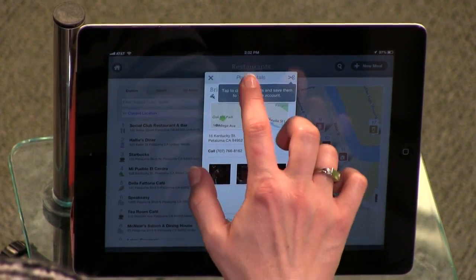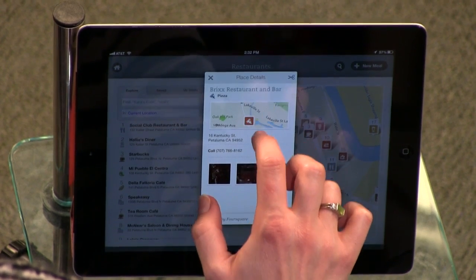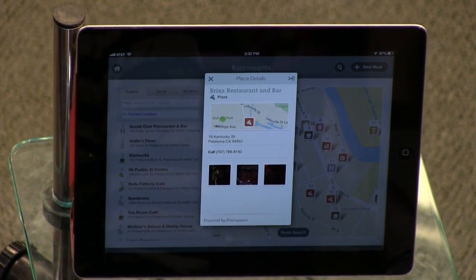it is... Social Club should be right there, right? Yeah, it is. I'm just trying to... Oh, Bricks. It's Bricks. Oh, I like Bricks. Bricks is good.